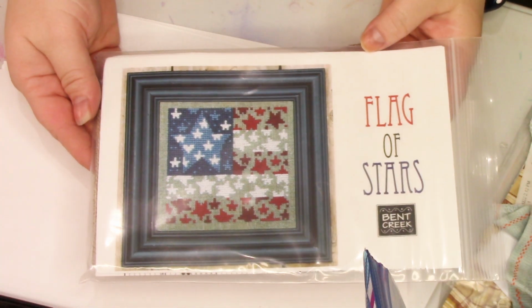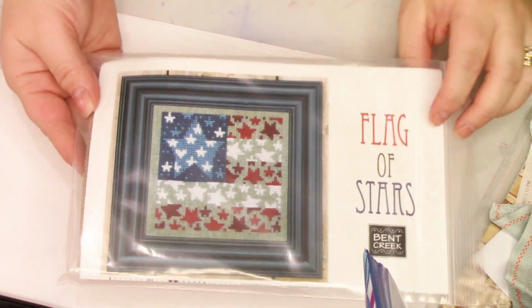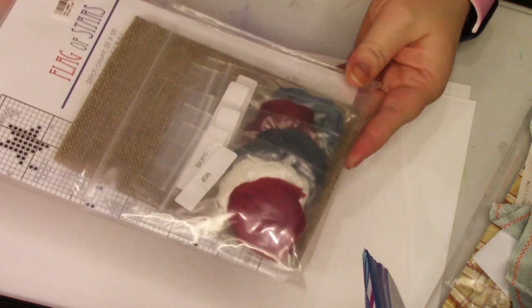And then I saw somebody's completed work of the Flag of Stars by Bent Creek. I haven't tried Bent Creek yet, so this came as a whole kit and I wanted to give it a try. This has some different kind of floss that I've never tried before, so that will be interesting. Here's what the Flag of Stars kit looks like from Bent Creek. I just think that's really beautiful, and I didn't really have any other Independence Day projects. And here's the back. It comes with all of this stuff.